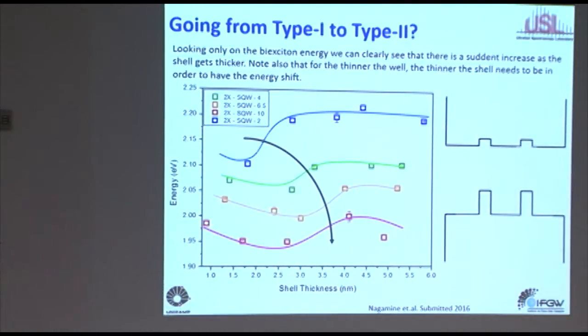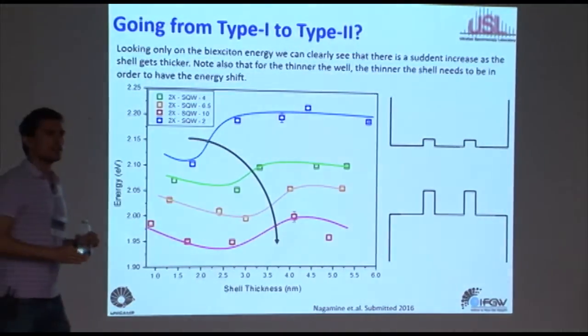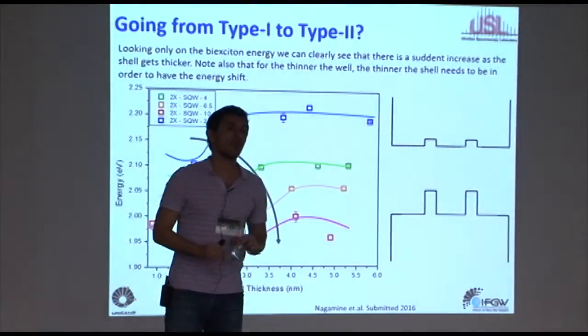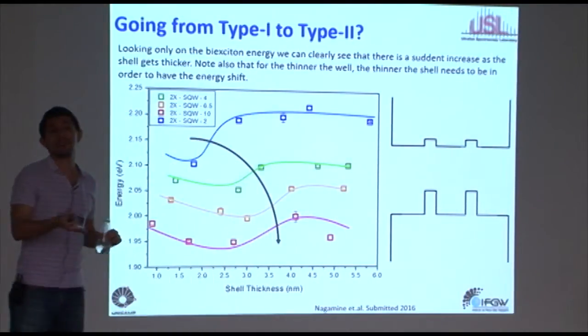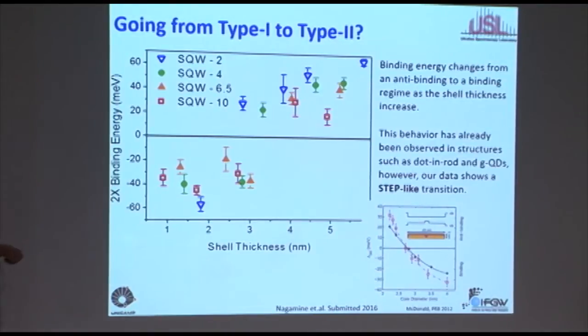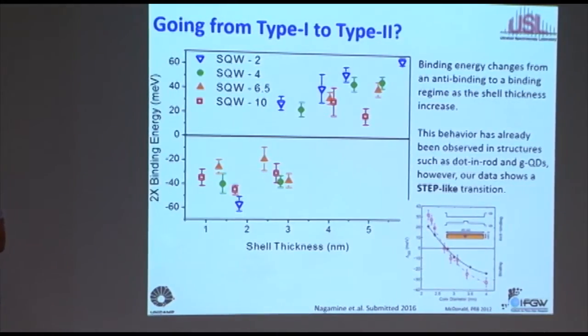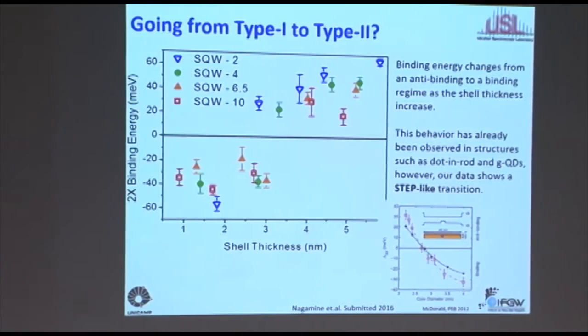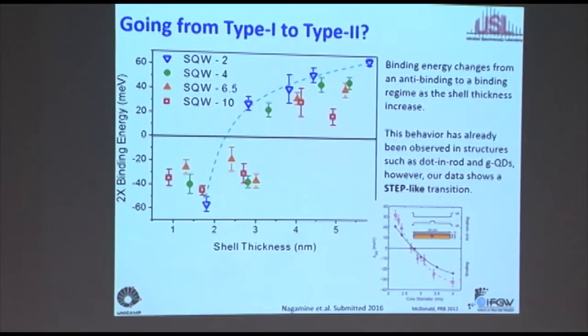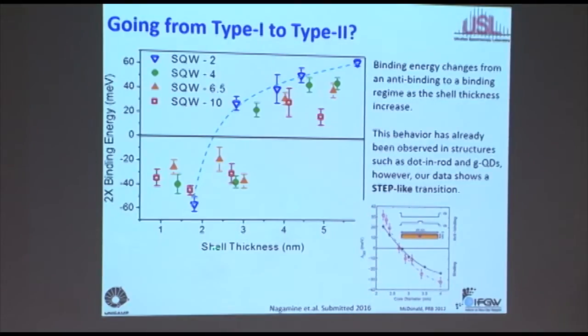And that way I delocalize the electrons and the holes separately. So I change how electrons see holes, how holes see electrons, and how electrons see electrons. I control that so much that I can make them attract each other or repel each other. I can make the attraction stronger or the repulsion stronger. And it's pretty sharp. You see, for one size of quantum well, it shifts at this shell thickness right here. For the other ones, right there.